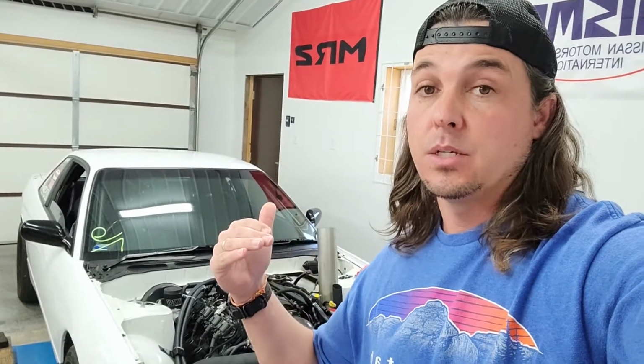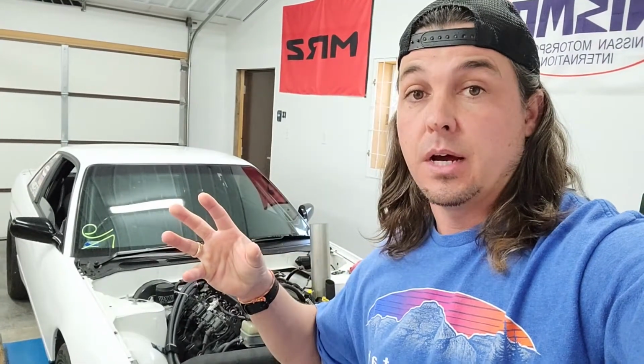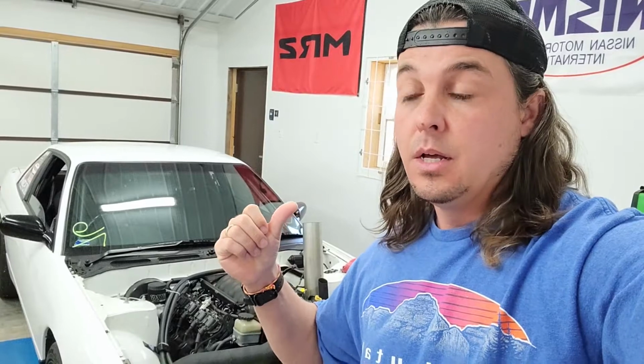Let the boost be as high as it can possibly be at 3,800. Maybe that'll be 15 PSI, maybe it'll be 12, maybe it'll be 20, I don't know. But we want the boost as high as we can get it on the line, and we want the RPM as high as we can get it without immediately blowing the tires off when I get off the button. So that's probably going to end up being somewhere around 36 to 3,800 RPM, I would imagine.